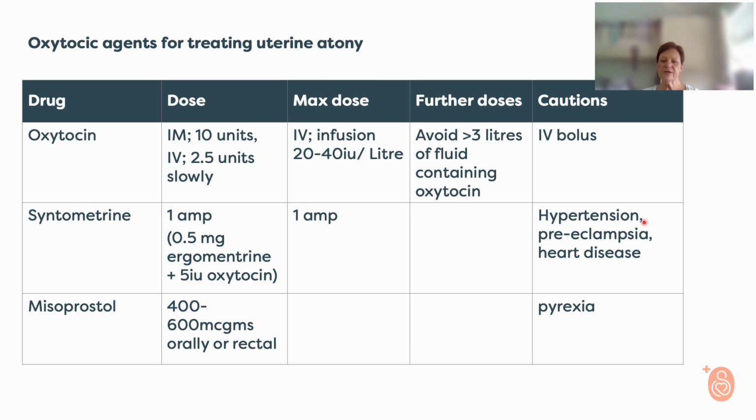One should be very careful, we have talked about this on the slides and in the lessons that you've done about hypertension and preeclampsia, because it causes a tonic contraction. All the blood that is in the uterus is immediately being forced literally into the circulation, and that might increase the problem here. And then, as we've said, misoprostol, one can do 400 to 600 micrograms orally or rectally. And then your biggest problem here is pyrexia.